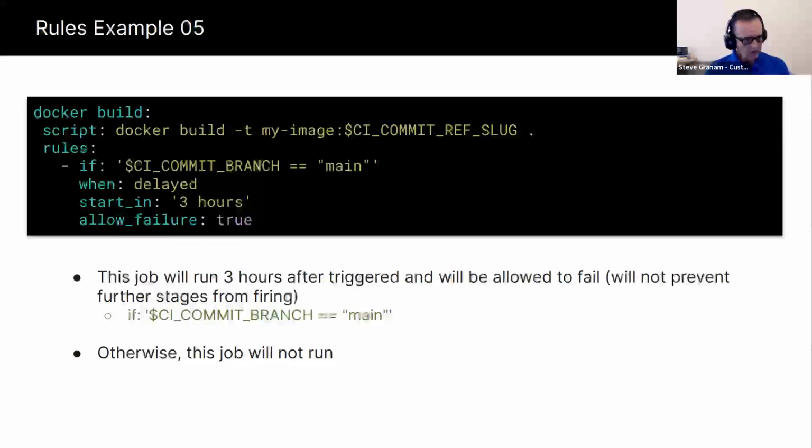So this job is going to run. This is an example of the delayed when clause. We're first running a test to make sure that the commit branch is main. It could be master or whatever you need that branch name to be. And if that is the commit branch, then this job's going to be delayed. It's going to start in 3 hours. If you use when delayed, you've also got to use the start in directive. And in this particular case, we're going to start at 3 hours, and it's allowed to fail. So again, allow failure is true, which overwrites the default to false.